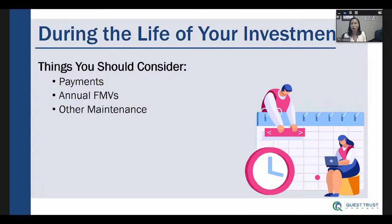Other maintenance can come in the form of paying taxes for a property held in your IRA. Other maintenance could be custodial fees. What fee schedule are you on with Quest, and does that make the most financial sense for you and what you're invested in? And how are those fees being paid?